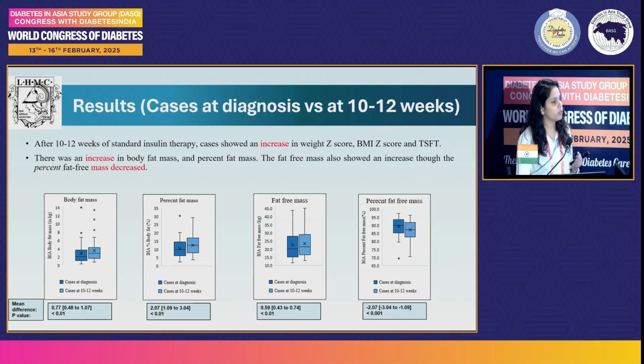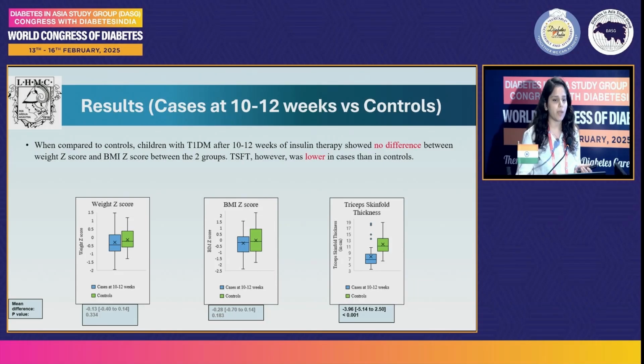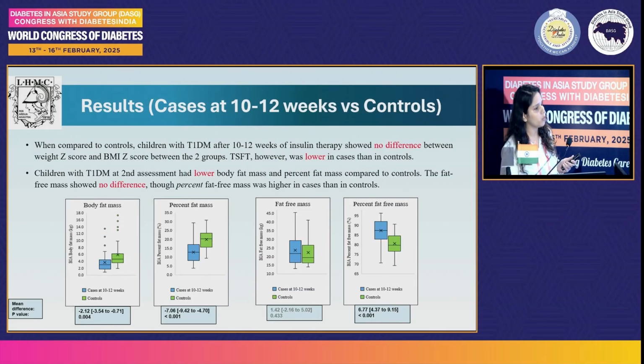Did these children catch up to their healthy peers, or were they still lagging behind? So for this, we compared these children again with the controls. Now, when compared to the controls, these children showed similar weight, BMI, and triceps skin fold thickness. However, on assessing the body composition, we found out that children with type 1 diabetes at the second assessment were still lagging behind in fat mass. They still had a decreased fat mass and a decreased fat mass percent. Their fat-free mass showed no significant difference. However, the percent fat-free mass was higher, indicating that the fat mass was still lagging behind.